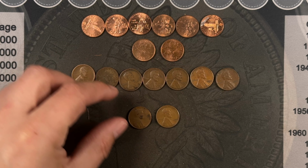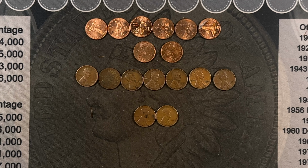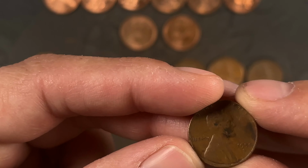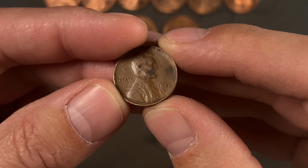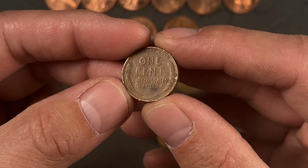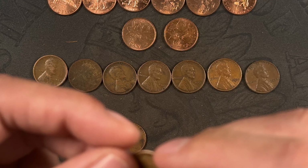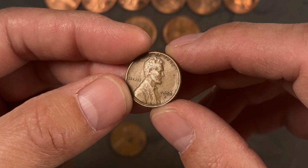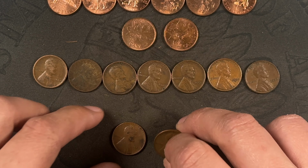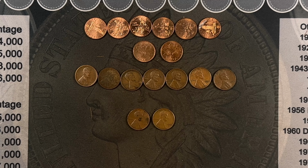But then we did actually manage to find 2 for the album. And let's take a little closer look here. The first one is a 1950 San Francisco. Nice surprise. We don't see too many San Franciscos down here. Then we also found a 1952 San Francisco. So, not a lot of finds, but we did get a couple for the album.